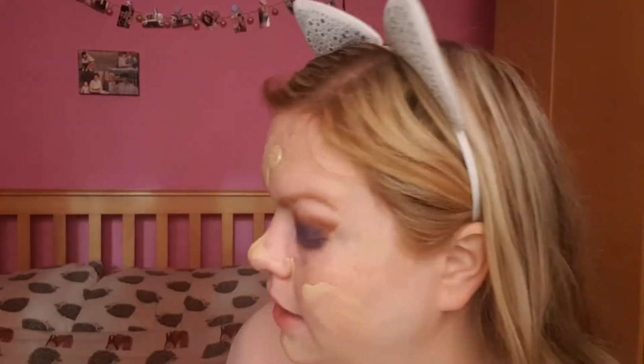I've used this for a wee while. I don't know if there's much left in it, to be fair. We're going to plop it all on. And I'm in the shade Fair Light Neutral, in case anybody is wondering. I'm going to take my Spectrum sponge that I got in my advent calendar, which I have been adoring actually. Not as much, I've still got deep love for my number 7 sponge, don't worry.